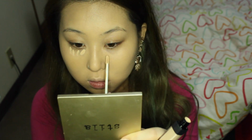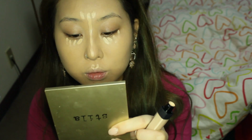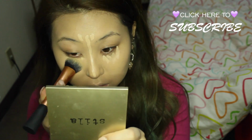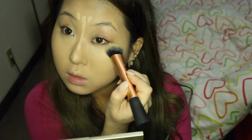Next, I'm going to highlight my dark circles and under eye area, and I'm using NARS Radiant Creamy Concealer. I've been loving this and using this religiously for a couple months, and I'm using the color Custard and blending out with the same brush. This is the Real Techniques Expert Face Brush. If you guys watch my video, you guys know that I love this brush.